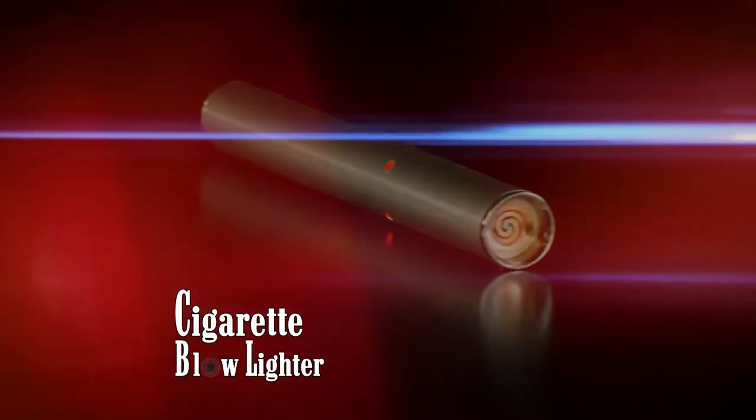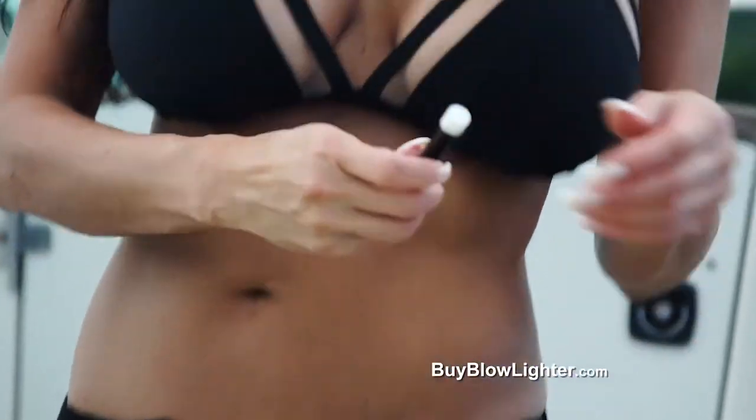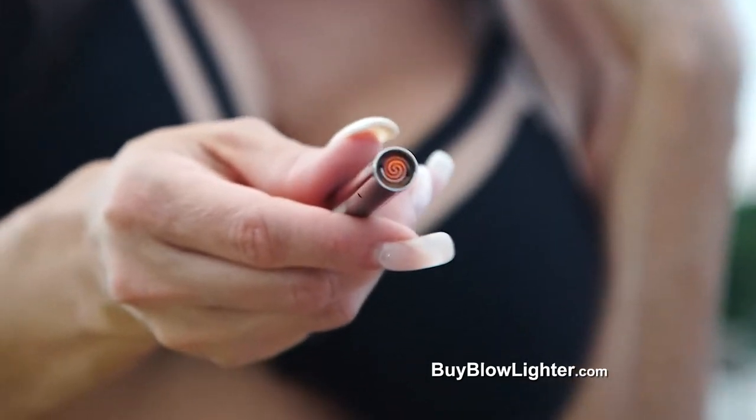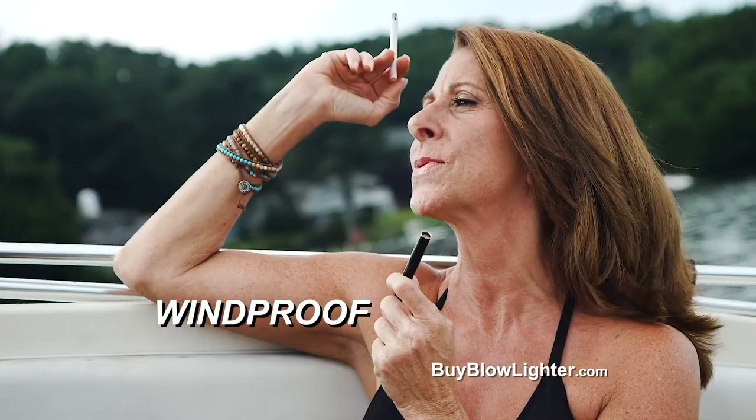Introducing the Cigarette Blow Lighter, the revolutionary new rechargeable lighting device. Just remove the non-flammable cap, blow on the tip, and you have a light anytime you need one. The simple blowing activation ignites the state-of-the-art electric kindling for an easy light every time. Getting a light in the wind can be frustrating, not with Cigarette Blow Lighter.